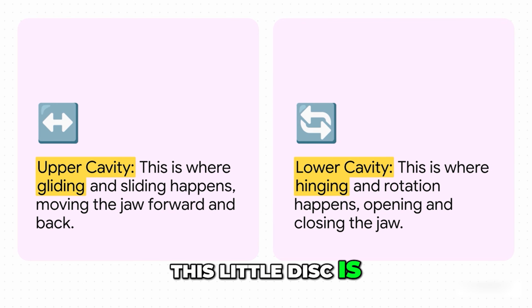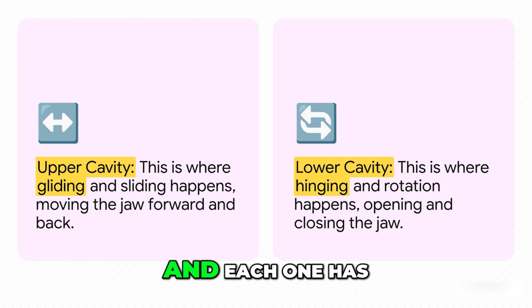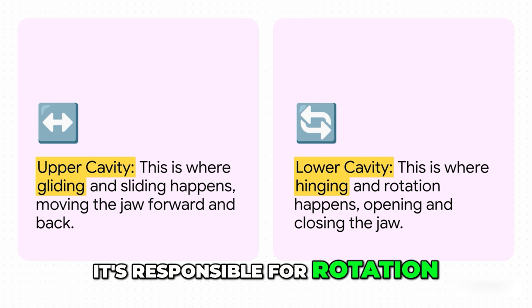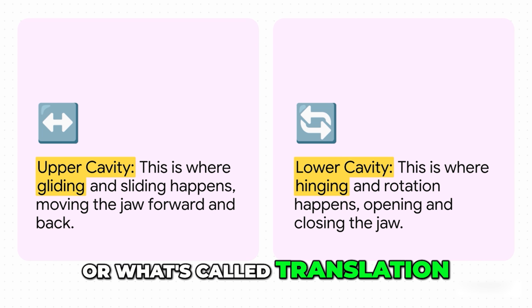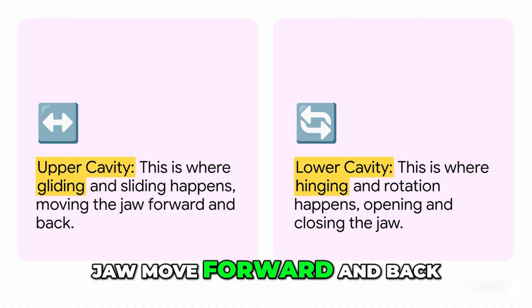Now, this little disc is so important that it actually divides the joint into two separate compartments, and each one has a totally different job. The lower cavity, that one acts like a simple hinge. It's responsible for rotation. That's the very first part of opening your mouth. But the upper cavity, that's all about gliding, or what's called translation. It's kind of like sliding a drawer open and shut. It lets your whole jaw move forward and back.